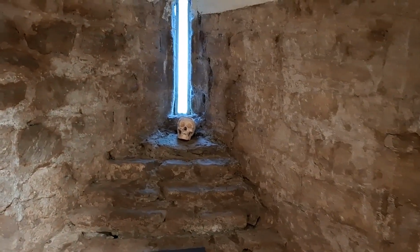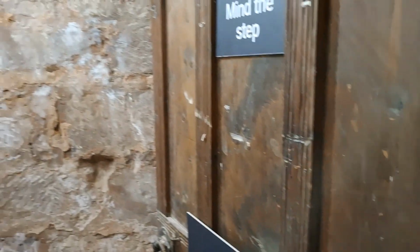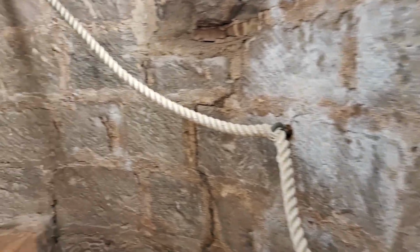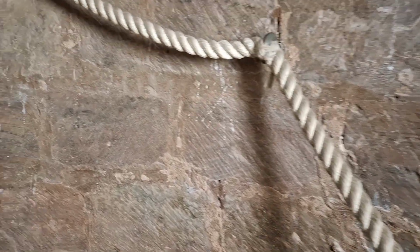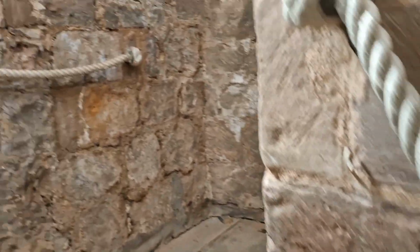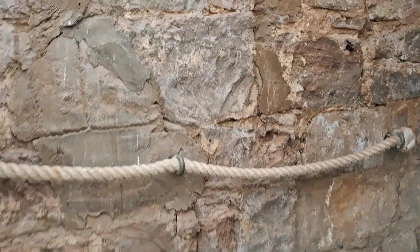Please don't climb this. And a lot of warnings about the old steps here. You do have to mind yourself coming up here. There is a rope and a steadying hand on the staircase to the left. Oh, and some lights come on as you progress further.